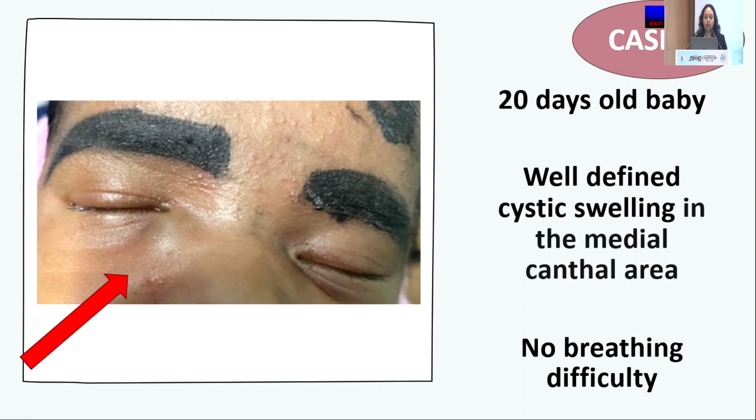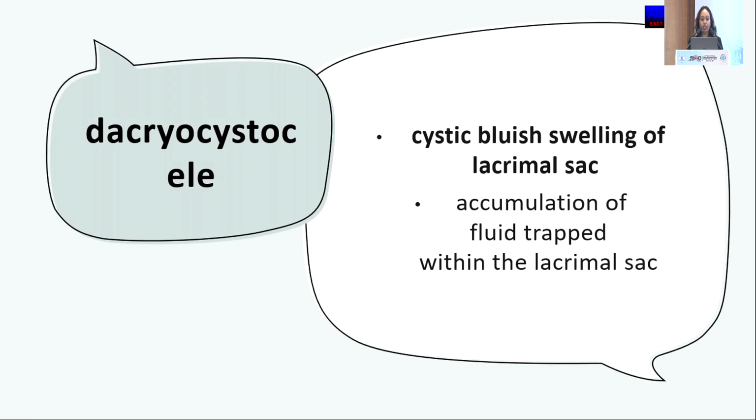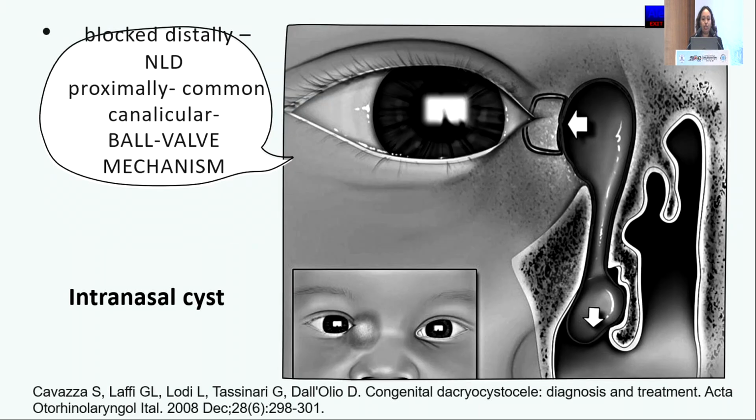This is a 20-day-old baby with a well-defined cystic swelling in the medial canthal area. This is a case of dacryocystocele, where there is a cystic bluish swelling of the lacrimal sac and accumulation of fluid because of the ball valve mechanism. There is a block in the NLD and also a functional block in the common canaliculus area, producing a cystic swelling of the lacrimal sac and also an intranasal cyst. The intranasal cyst can be either small or large. If it is large, it will produce breathing difficulties.